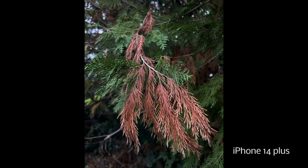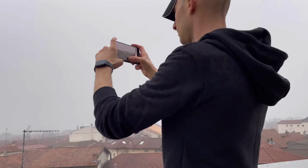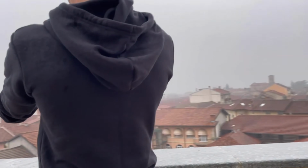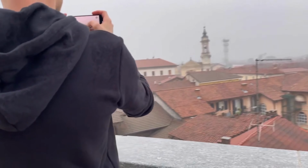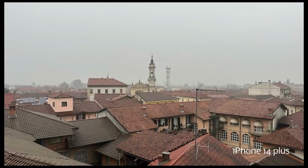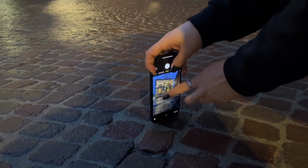A small critique I would make is that I have noticed in some low light conditions, especially in automatic point-and-shoot mode, a higher light exposure than reality. Nothing to worry about, as we can easily solve it by manually adjusting the light exposure to find the right balance for a realistic result. This happens mostly in dark or nighttime environments, but it is surprising what it can achieve once you act on the exposure. The photos are very realistic, clear, and bright.